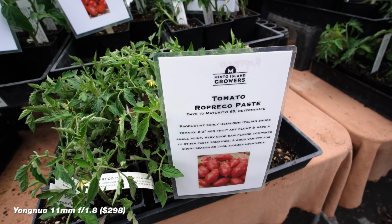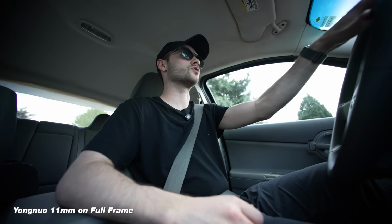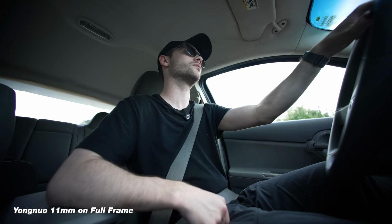So you're getting a way more affordable lens and still getting that nice wide field of view at 11mm. And what's cool about it is I even tried this on some of my full frame cameras as well. And while there is some pretty big distortion around the edges when you use it with a full frame camera, it is kind of a cool effect. It will look a little funky, and there'll be some vignetting in the corners too, but I actually like the way it looks with the full frame camera as well.